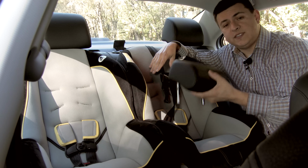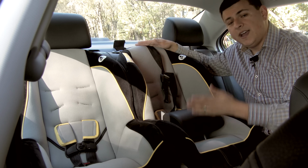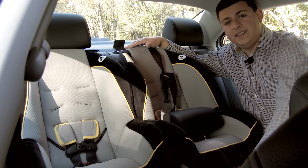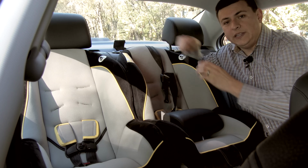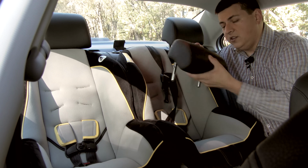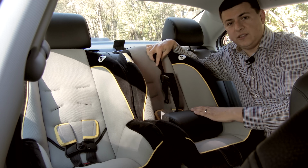Removing the center headrest was a little bit trickier than in some other vehicles in this category, because we have a release button on one side, and on the other side you actually have to insert the key of the vehicle right like that into a little hole right there on the side, and that will release the headrest from the other side. You do have to remove this headrest in order for this seat to be sitting properly with the back right against the back of the rear bench seat.